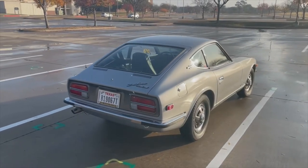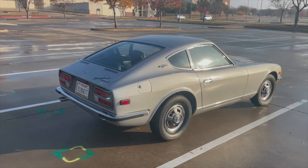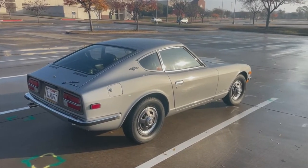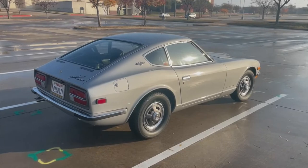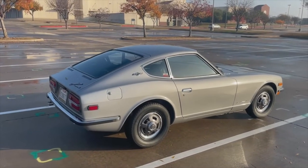And I'll be completely honest, when I first came across this car, I wasn't really in the market for one, but just how nice and clean this car was when we came across it, I just couldn't pass the opportunity up to build it. So I'll also be completely transparent about why the Z is being sold.